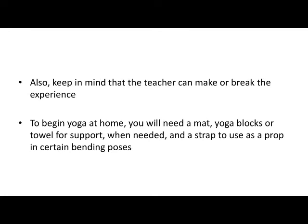movements. Also, keep in mind that the teacher can make or break the experience. If you don't feel comfortable in a particular class, it may be the instructor rather than the yoga. Explore until you find your perfect yoga fit. To begin yoga at home, you will need a mat, yoga blocks, or towel for support when needed, and a strap to use as a prop in certain bending poses.